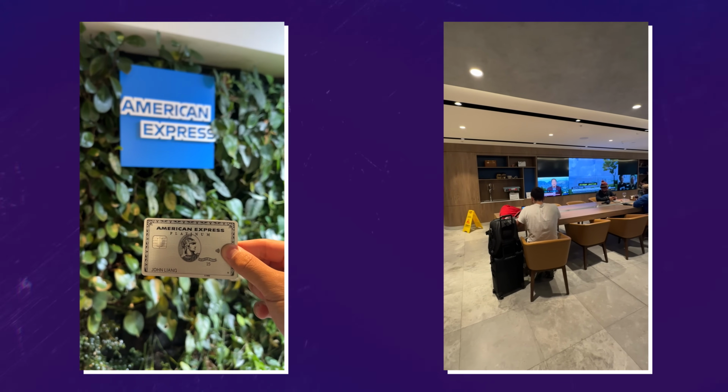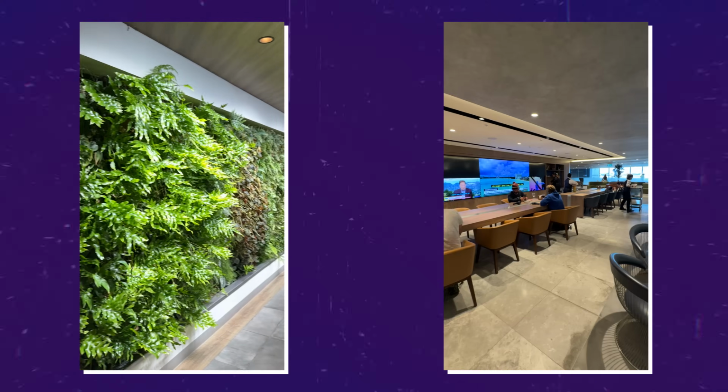So next time you're flying economy, whether it be on Lufthansa, on Swiss Airlines, or on Austrian Airlines, make sure you have your American Express Platinum because you might be able to just waltz into the business class lounge.